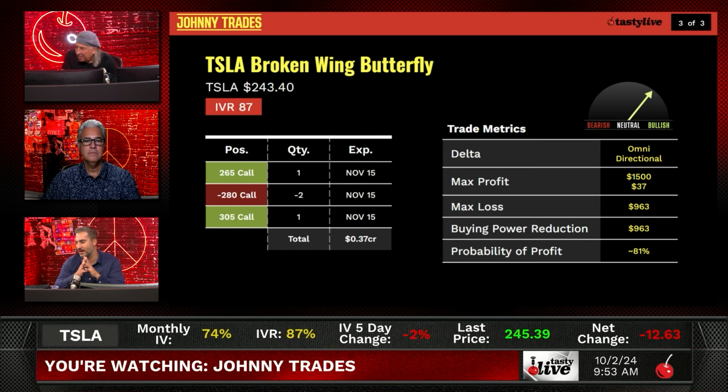So you have $1,000 in max risk here. Small 37-cent credit. So you have no risk to the downside, but really just playing for a little bit of a vol crush, maybe a little bounce from here. See what happens.